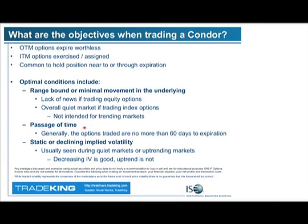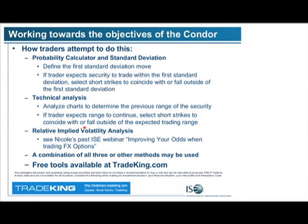TradeKing offers free tools to help you come up with the best possible odds of making a successful trade. We provide a free probability calculator, which will give you the standard deviation. What this does is help you to select the strikes that you're going to sell. Because when you choose those short strikes, that basically defines the range. Not to the penny or anything, but just as a concept.